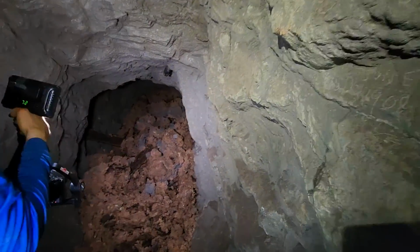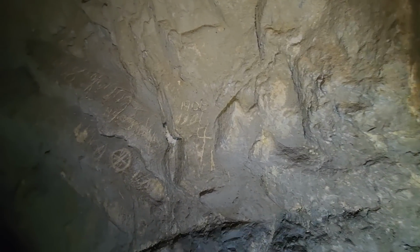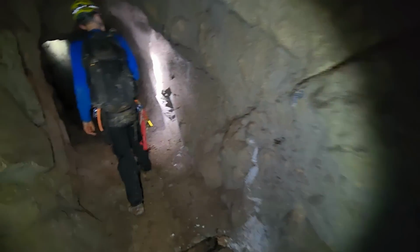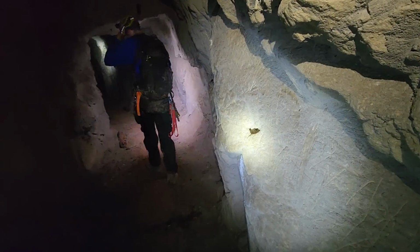I wonder if this was like a main haulage shaft or something. When we were back over there, did you see the stuff that said out? Was it pointing back? That was 1906, looks like. I don't know where all these are. This drill hole looks like it was driven in the direction we're walking right now. Really? It looks like they drove it from... Yeah, they were coming from this direction. He's right.